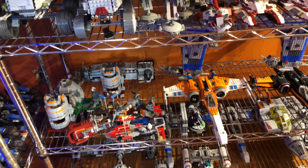I have a bunch of pieces for that. And these are also a bunch of pieces for some custom builds coming up. I think this is mostly AT-TE stuff, as well as a custom spider droid I'm going to do a review on. Super awesome, going to be in the Moc.